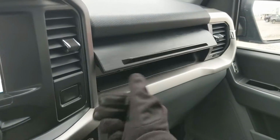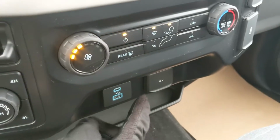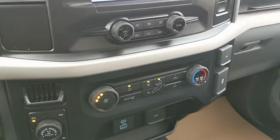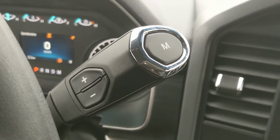Moving on to the right, you have a 12-volt USB and USB-C, so you can plug something in from there. And you have this compartment up here for extra storage. Moving down, you have another 12-volt USB and USB-C, as well as a shelf where you can put your device while it's charging or something like that. And looking at your column shifter, which does have select shift, so you can manually shift through your gears.